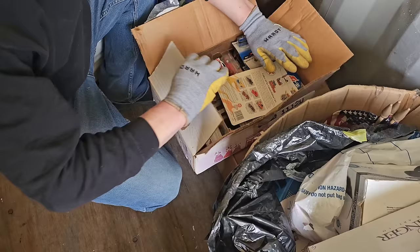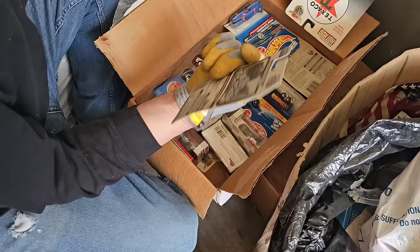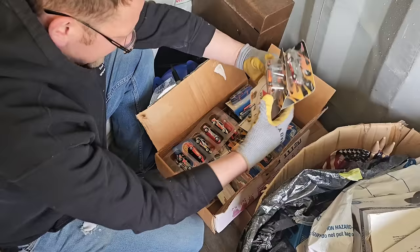James, Bob Seger. They like Conway Twitty and Bob Seger. Well, who doesn't? Hank Williams. Oh, are you kidding me? Oh. Brand new. Diecast. We got Hot Wheels. 90 something, probably. 1999. Hot Wheels.